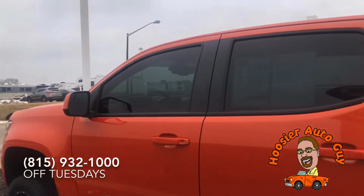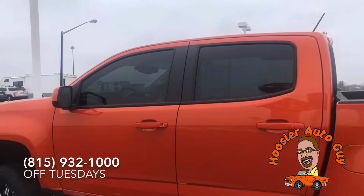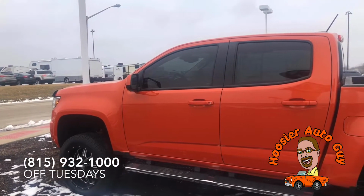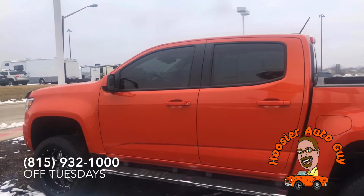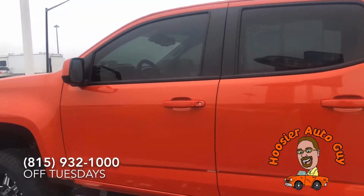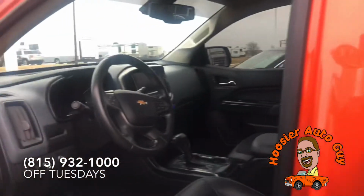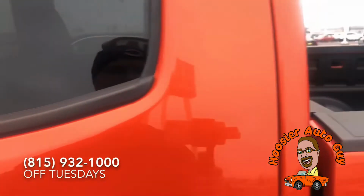Another nice feature that it has, remote start. Gotta love that, especially on those cold days. But the other nice thing about it, people forget, even in the summertime, you can have the air conditioner cool it down for you as well too. So you have a nice cool interior by the time you get out to the truck.